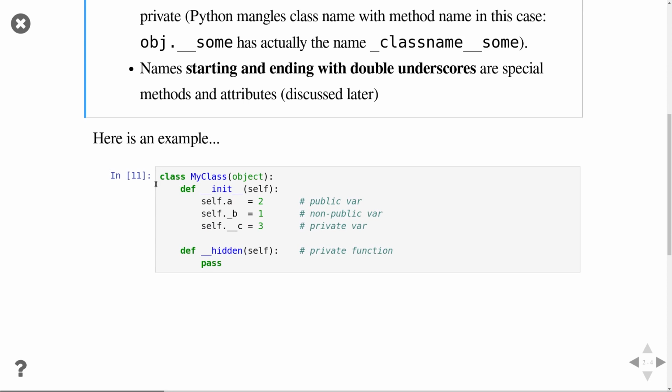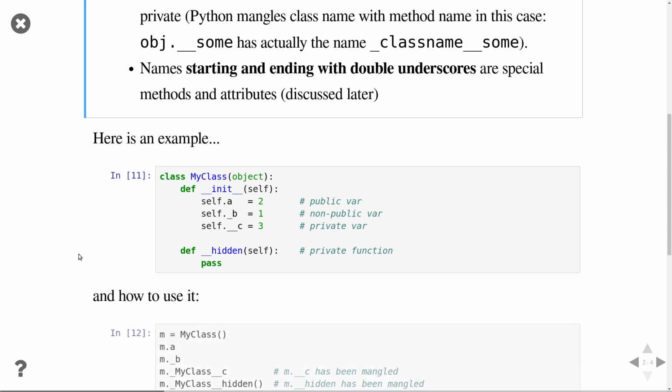So here's an example. It's a class, and we have this self.a variable. That's a public variable, and it's easily accessible. Then we have this _b variable. So these are non-public variables. And then there's the __c variable that is a private variable. And the same thing you can also do with functions, right? So you can name a function with a double underscore.